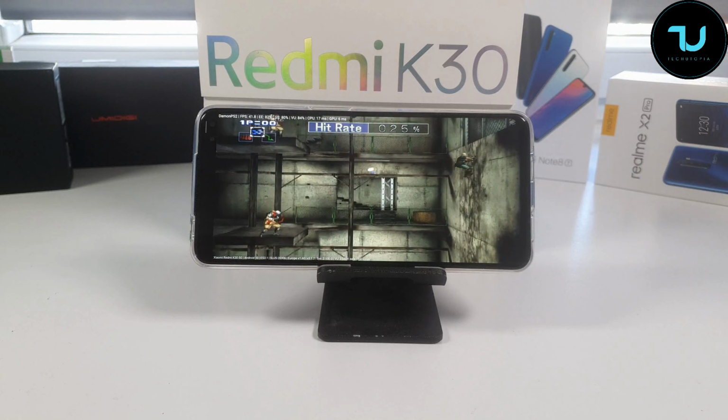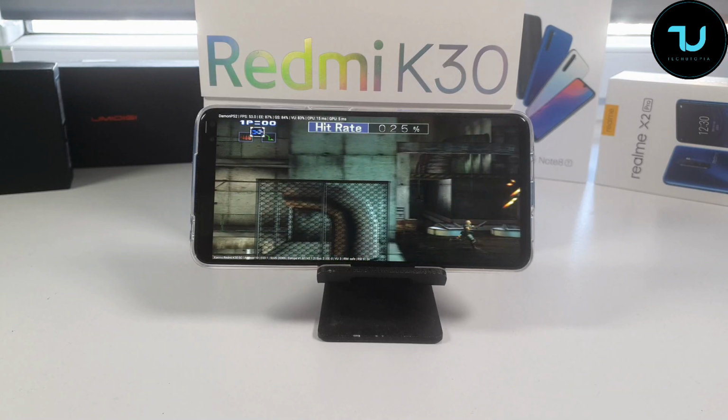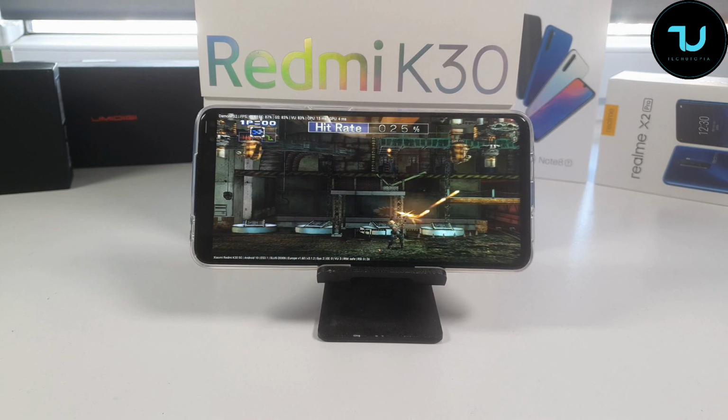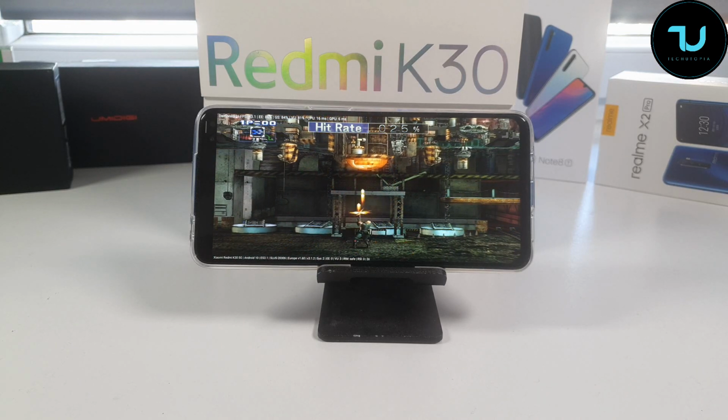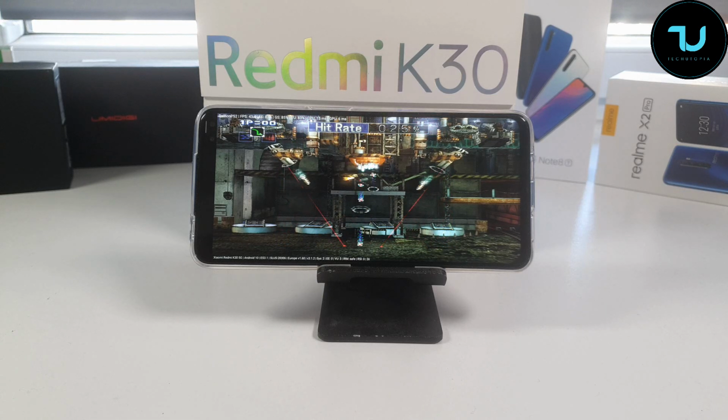Remember that this emulator is not optimized for mid-range chipsets. It's running really horrible on mid-range, and it's not that impressive even on flagships like the Snapdragon 845. Again, the Snapdragon 845 is better than this chipset in emulators. The Pocophone F1 will easily beat this device for gaming purposes.